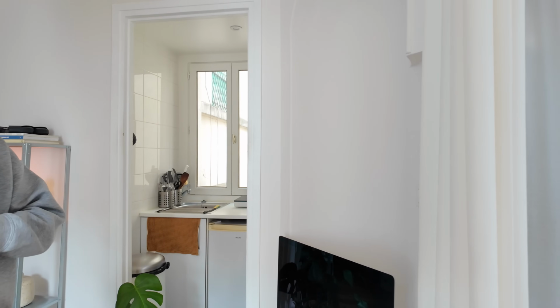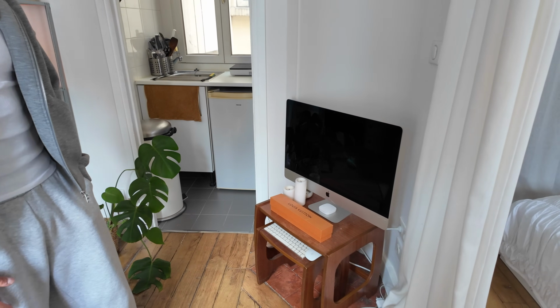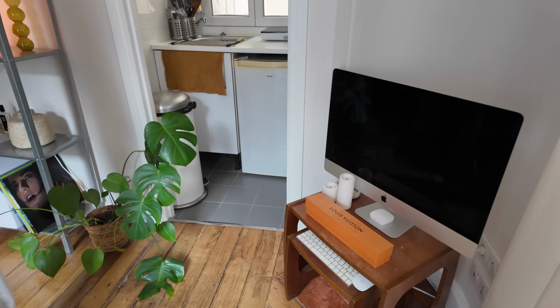I separated the two spaces with the colors as well, because the living room is more colorful, and I really wanted the bedroom to have as little furniture as possible. Right, I see. Okay. Yeah, we'll get to your bedroom in a second.